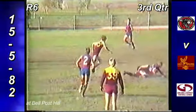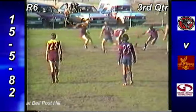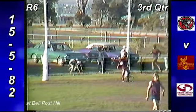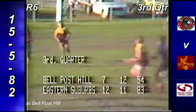Now being picked up here by Gasparini. He's been dragged to the ground before he can get his kick in. Picked up by Quinn. He's trying to get the handball further downfield. Who's there for him? No one at the moment. Picked up here by a Bellposttill player. We're trying to pick the player up. He's Suburbs 12-11-83. Mahoney again kicks the ball back into play.